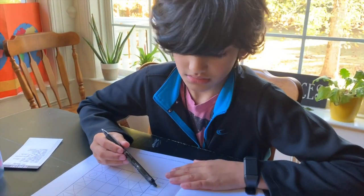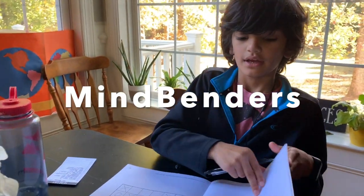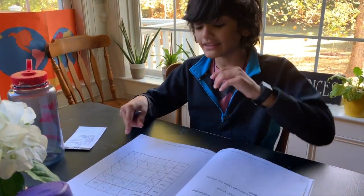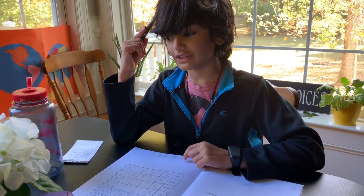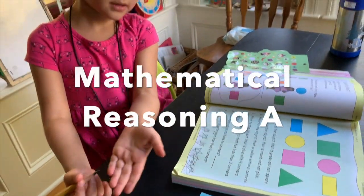Okay, what are you working on? What I'm working on is mind benders. It's really fun. But the last chart was huge. This one's less? Yeah, this one's like a medium level. But still, it's hard because the more spaces there are, the more I need to fill out, the more clues I need to know. I need to keep reading the 3 clues they give me. Oh, fancy stars, my goodness.